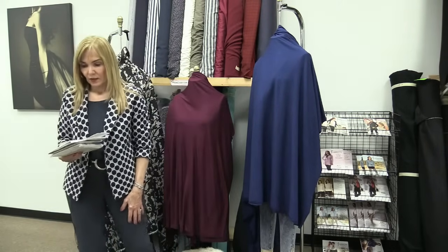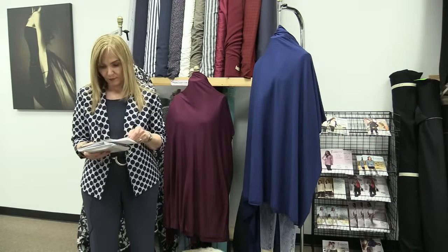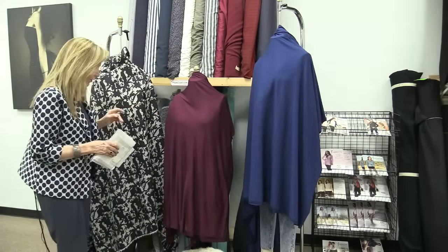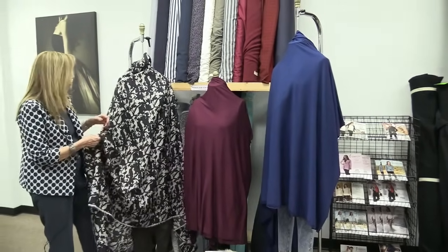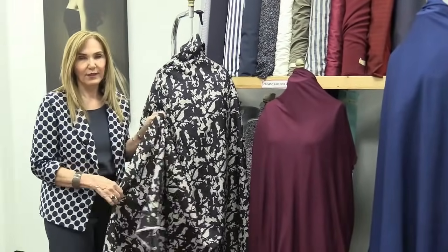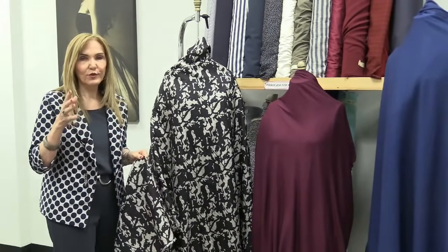Okay. So I want to show you, well, no, not yet. Sorry. I want to go to this fabric right here. And so what I did is I just cut yardage. I don't want these to fall off, though, because I don't want you to peek. I want you to come along with me and choose a pattern.